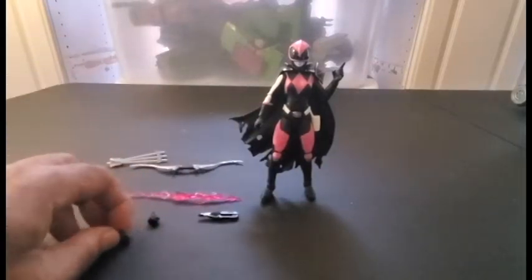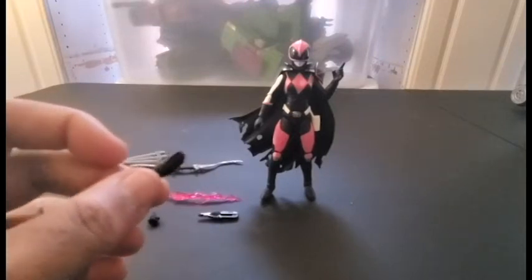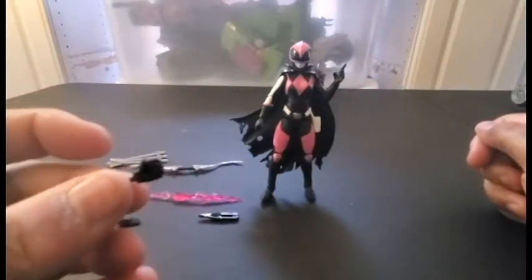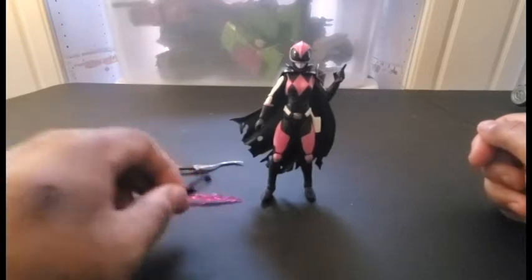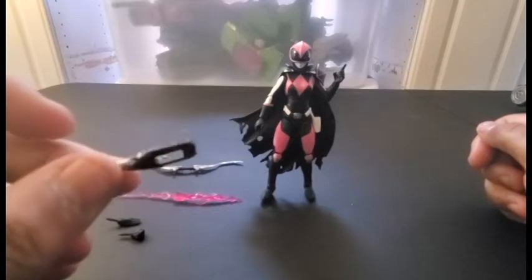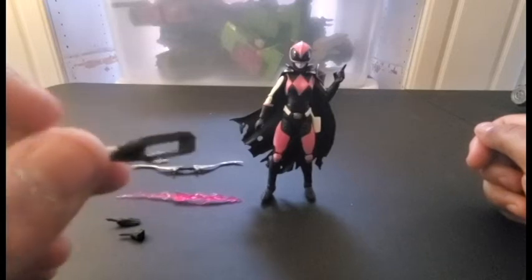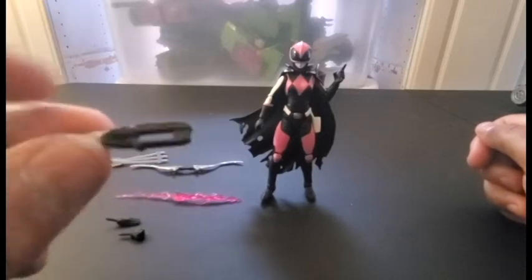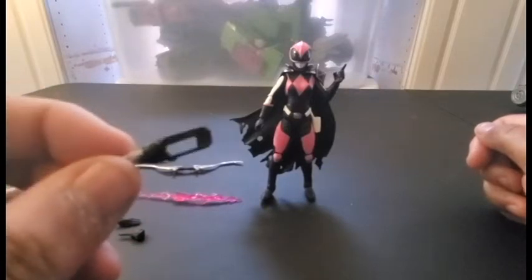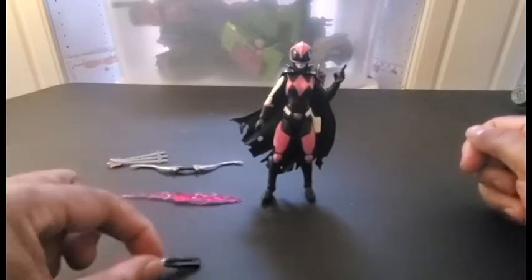We have interchangeable fists. We have the open palm design like that. And we also have the other fist, which is a nice closed fist design. She also comes with her dark blade blaster. Now, if you recall correctly from the Mighty Morphin Power Rangers, why wouldn't you? The original blade blasters were red and black, but this one's all black. Now, I have not read the Boom Studios comic completely, so I don't know why her blade blaster is black. Maybe it has something to do with the spell Tommy cast over her.